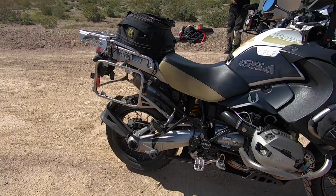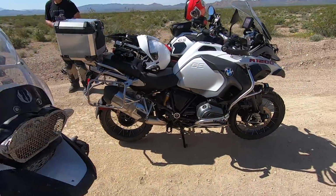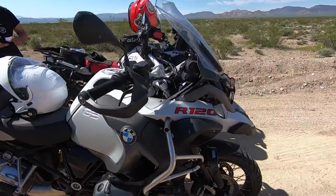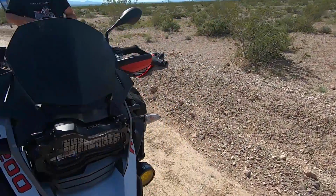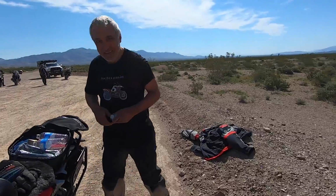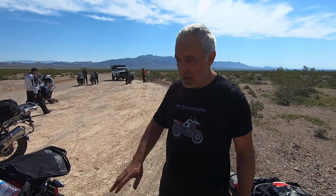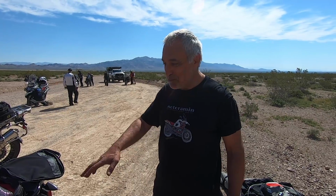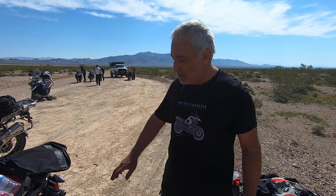This is another BMW GSA 1200. A lot of GS 1200s here. This is Bambi. This is not a GSA. This is my dad's friend, Michael. Hello. This bike is a special. It's Cat's Meow. Yeah, I built it myself. I put about $15,000 into it so far. And just check it out.